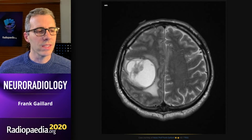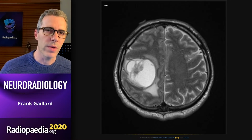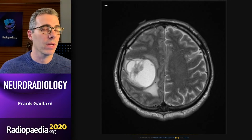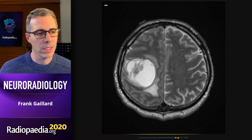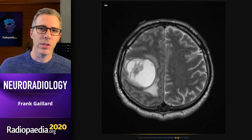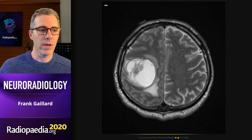One thing to note though is that this edema does not spread equally around this tumor in all directions. And that's the first warning bell that this is not perhaps a solitary metastasis, which is the main differential in this instance. Because vasogenic edema around a metastasis tends to spread in every direction as far as it does in every other direction, except where it runs into grey matter.